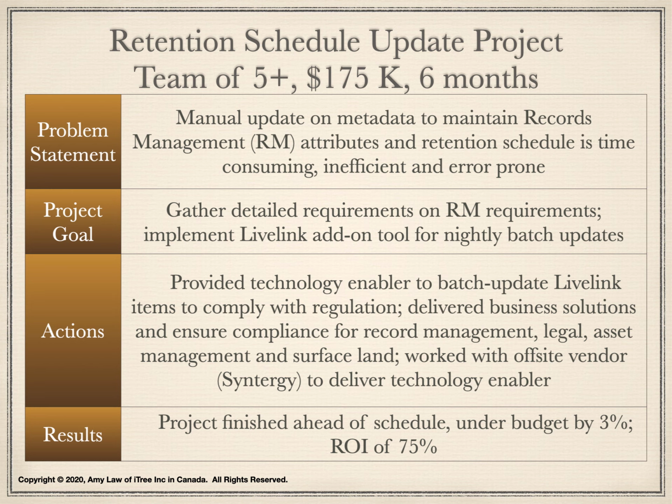User productivity was directly impacted because they had to devote their valuable time to update metadata one at a time. A new project was initiated to gather detailed requirements on record management and retention schedule changes. The project would implement an add-on tool in LiveLink to complete the batch updates.